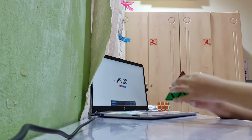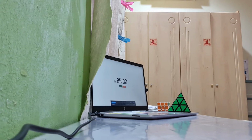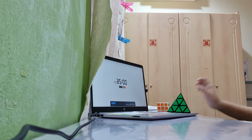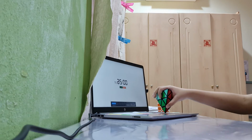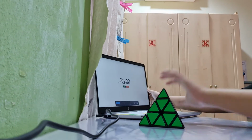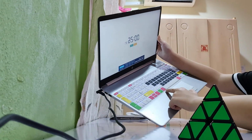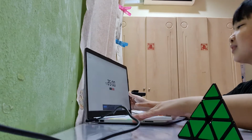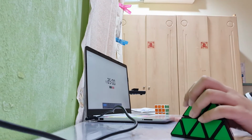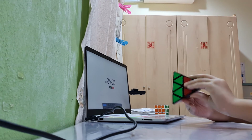The timer's still going, so yeah, that's fine. There you go, 26 seconds. No, I thought it was a DNF for a second, but no, it isn't. I just accidentally pressed right, not the space bar, like right here, as you can see. I pressed it right here, so yeah. I did get a DNF, which is good.